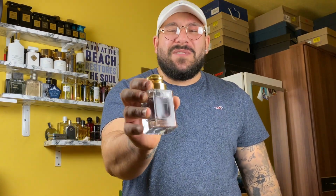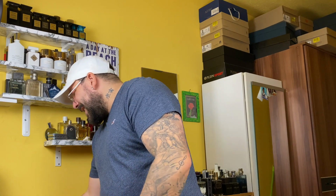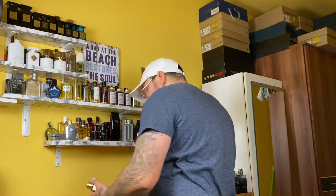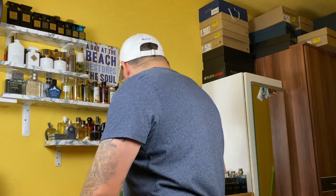Gucci Guilty Black, Gucci Pour Homme Made to Measure, which I'm not a fan of. I don't fancy this, but I need to give it some wear. Gucci Guilty Black, well, it is a freshie. Somehow the entire Guilty line is not as popular as the Gucci from the earlier years, don't ask me why. Then we have Cristiano Ronaldo Legacy. I don't really care much for that fragrance as well.